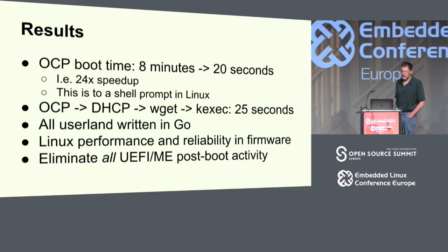Going to start with the results. We had a Facebook compute node, which I'm calling the OCP node, up in our booth. And we got the boot time from 8 minutes to 20 seconds. And to be honest, to my way of thinking, that's maybe the single least important part about this work. And you'll see why I'm saying that in a minute.